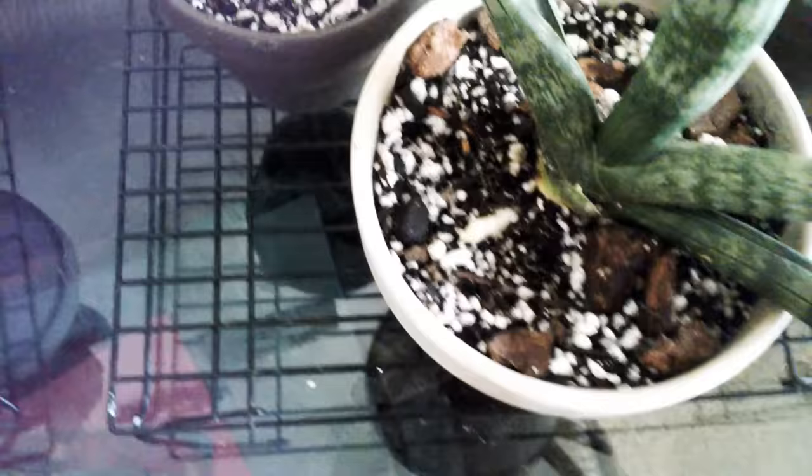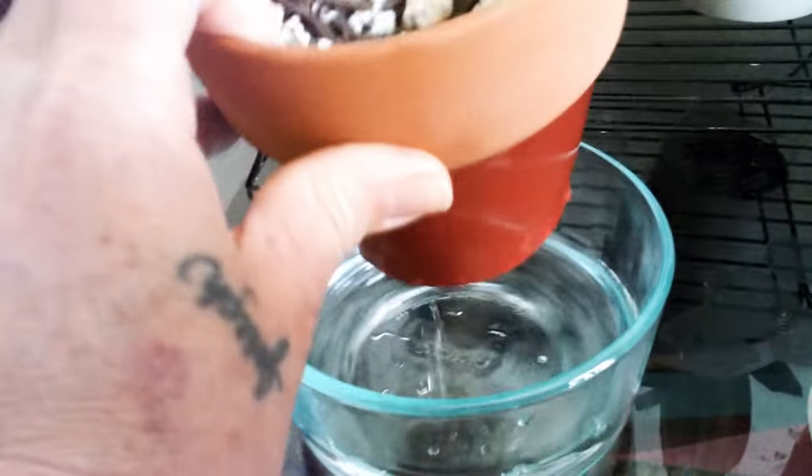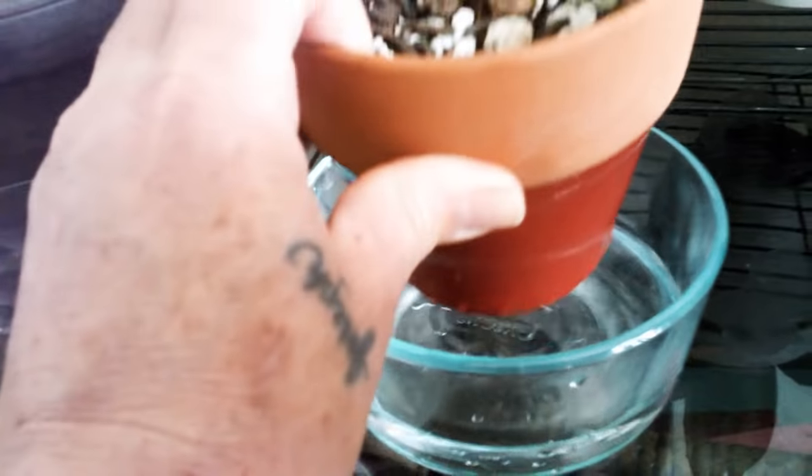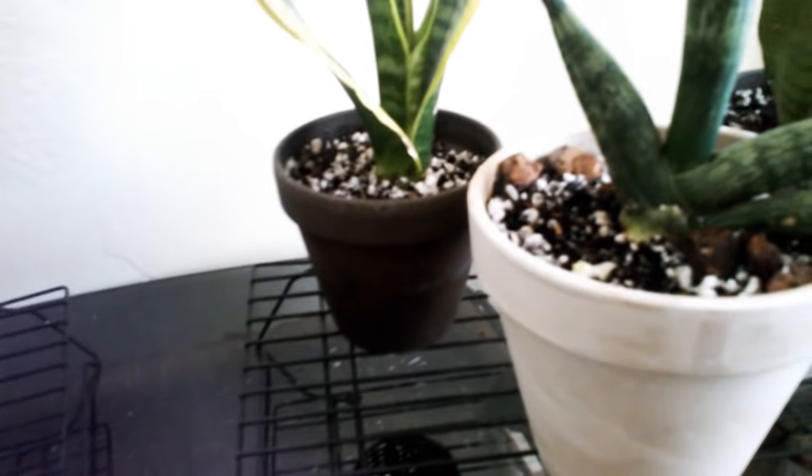So yeah, I put them on these cupcake racks. As you notice, there's air for them to circulate from underneath, and if there was extra little water drippings, what I do is pull them out like this, drain it. This isn't done yet because I just put the water in there. Do like this real good, and then I sat them on the rack. That's pretty much the process of how I water my Sansevierias.